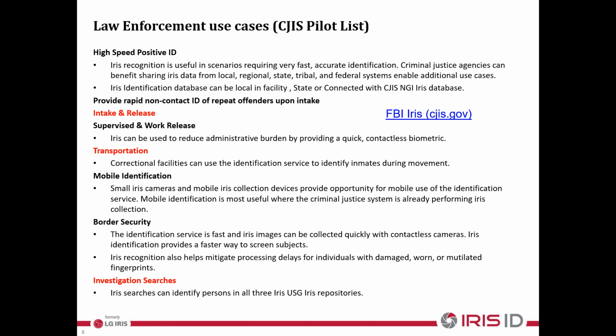So intake and release, make sure you're letting the right guy go. Transportation, moving a person from facility A to B. And then a big value is investigative searches, which span the three major databases that exist within the US repository. Now, I have to mention, and Jonathan knows this quite well, that if you want to do an enrollment of an iris into the CJIS database, at the same time, you have to supply a 10 print, because that's their core basis for operations. That being said, searches can be iris only.